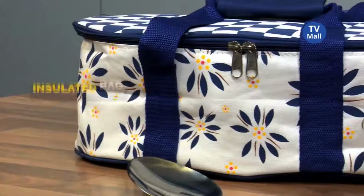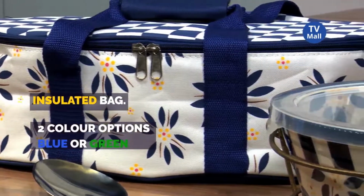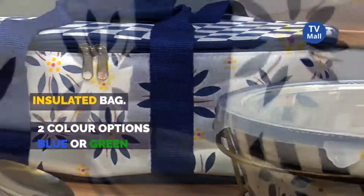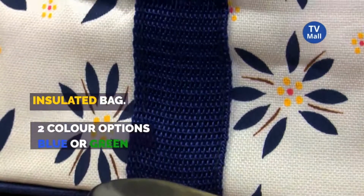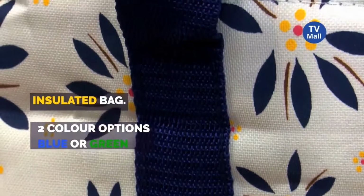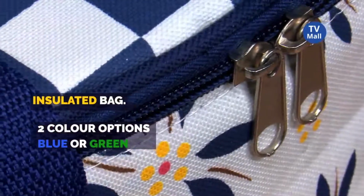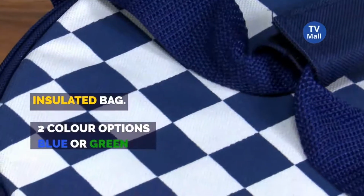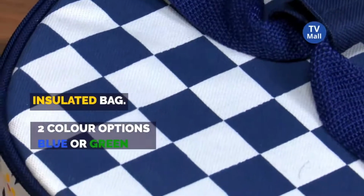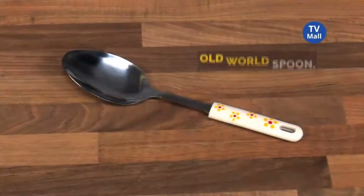And then your serving stand that you've got. Now this is a beautiful serving stand, and it also makes sure that it won't burn the surface that you are putting it on when you get your food to the place where it needs to be. Your insulated bag, you've got 2 color options in the insulated bags and also in the casserole dish itself. It's either blue or green, and just look at that beautiful old world design, right? That is what they're talking about when they say old world. That's the beautiful floral design that they have on there.